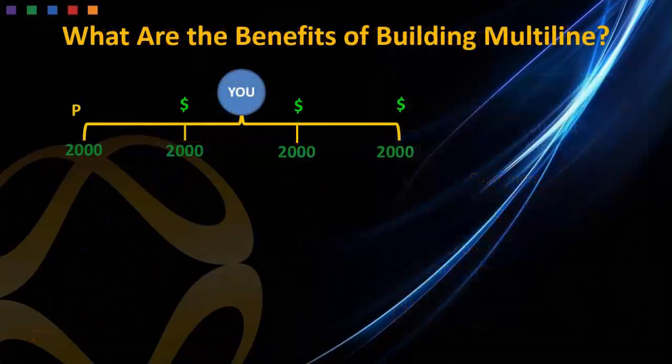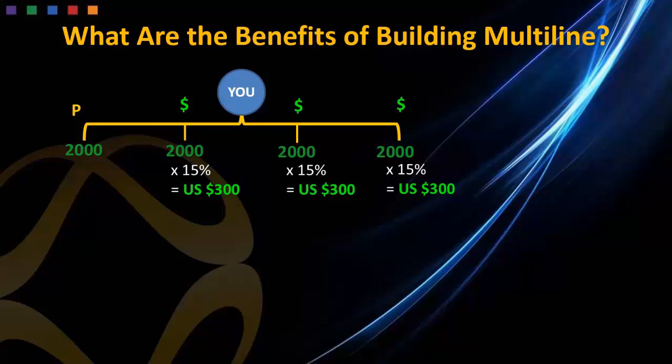So you may also be wondering, what if I decide to build a business with more than 2 lines? What are the benefits? Well, in this example, let's take a look at 4 lines. The first line will be known as the power line. All the other 3 will be called the pay line. Let's say you had a total of 8,000 points divided amongst these 4 lines. Well, then what happens is you get paid 15% per pay line, so that's a total of $900.